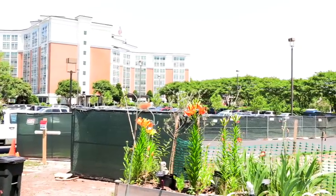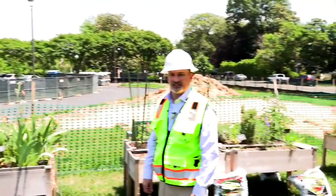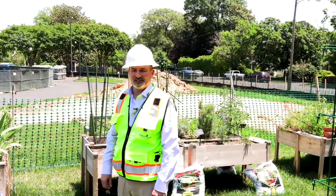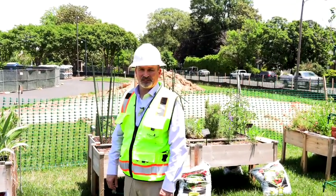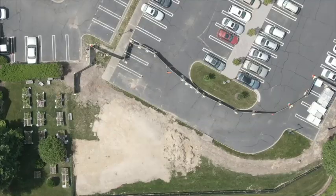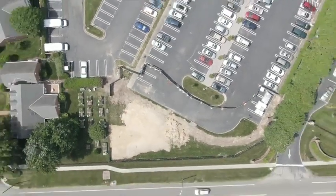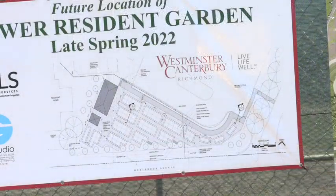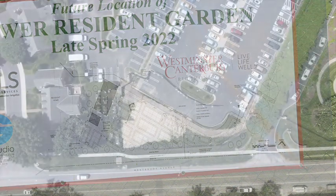So now we're at the Tower Resident Garden project, and you'll notice behind me that we're just starting the excavation where we're clearing the ground and getting it all ready and graded for the paver work to start this month. So the rest of the month of June, you're going to see where we're going to be leveling the areas out, getting it sloped in a way where we can have them fall off the way we need to by design, and all the pavers will begin to be installed along with the flower plant beds.